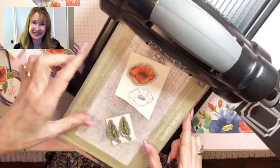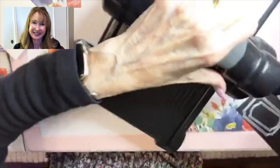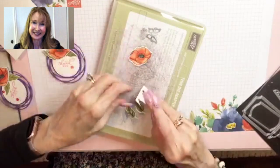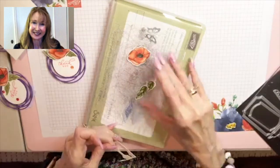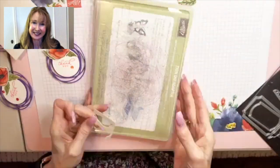I just put my top plate on and hold it and run it through, and I don't seem to have any trouble. Okay, great. Now let me lift this off and away, and we'll see what we have left. There are our leaves, our 2 leaves, and our poppy, and they are gorgeous. This is such a pretty set.